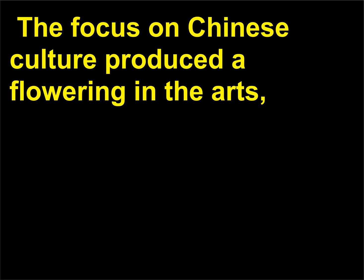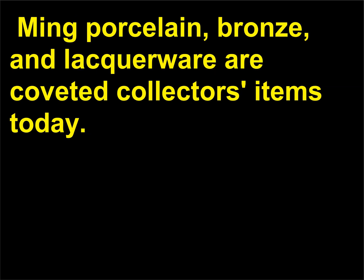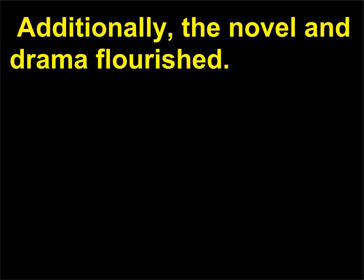The focus on Chinese culture produced a flowering in the arts, evidenced by the name Ming itself, meaning bright or brilliant. Architects working during this period produced the splendor of Beijing's Forbidden City. Ming porcelain, bronze, and lacquerware are coveted collector's items today. Additionally, the novel and drama flourished.